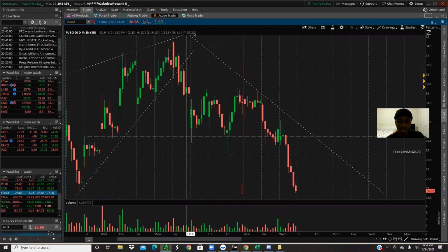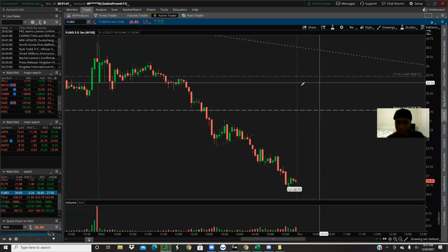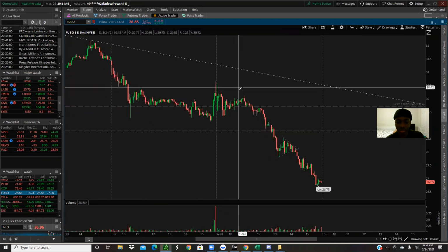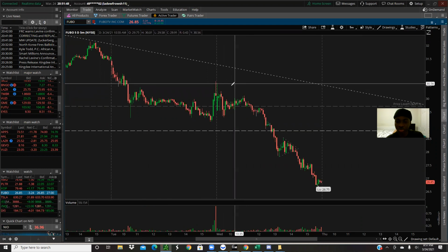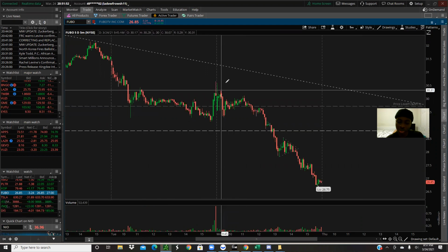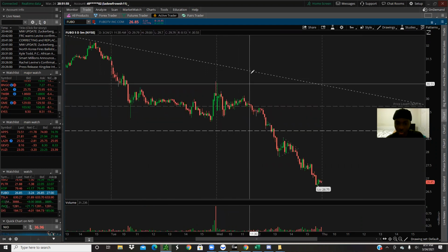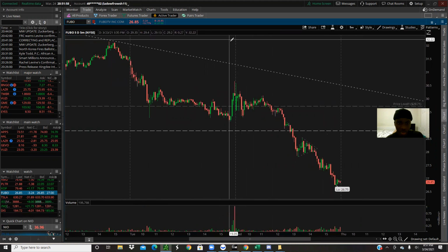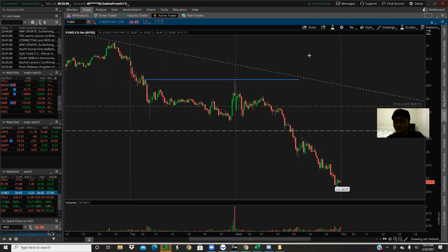Fubo kept rejecting, so let me dive into the 5 minute. Here, Fubo kept rejecting heavily, but not with lots of volume. Every time Fubo tries to go up, it slams back down, tries to go up, comes back down. Right here, I took a trade and put my stop just right above here, just in case this thing keeps going up and I get stopped out. I'm okay taking the hit.